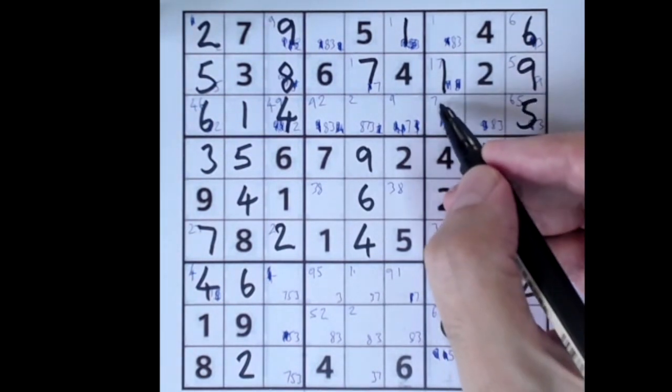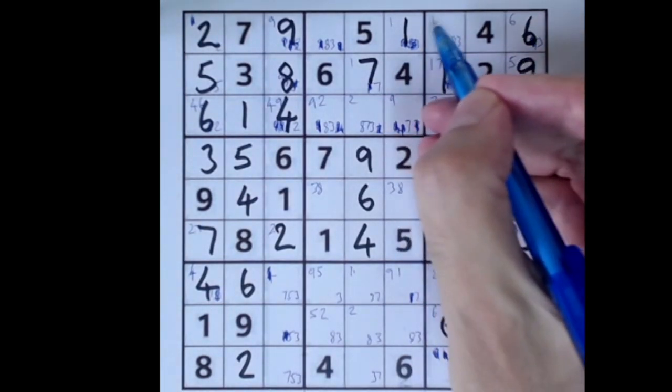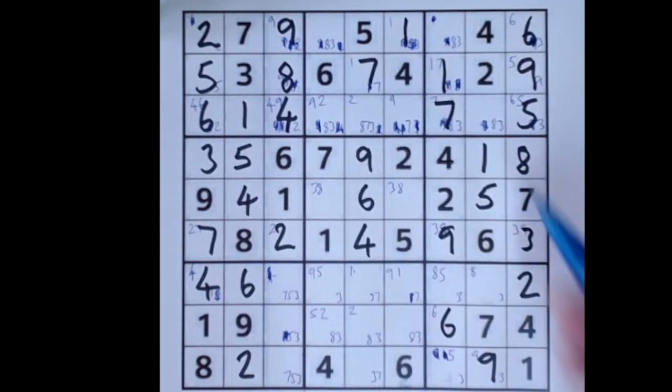7 now only has one place to go, that's there, leaving us with a pair of 8 and 3 in this segment. 8, 3 there, 8, 3 there, that's looking good. 8, 3 there, so again, yep, it looks like we haven't made any mistakes. I mean, this is the way of checking as you go along, because mistakes can certainly be made fairly easily in Sudoku.